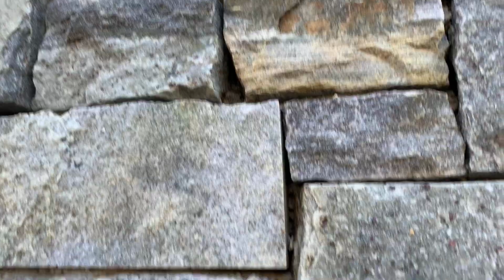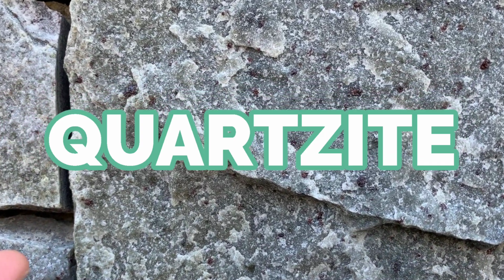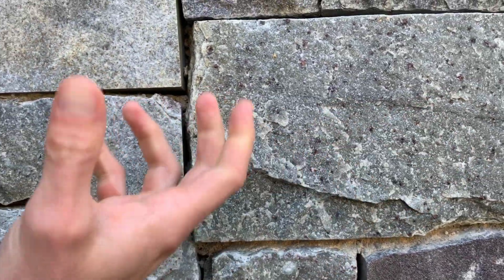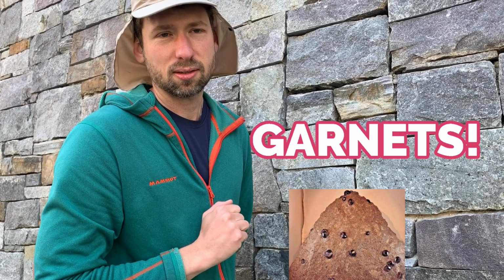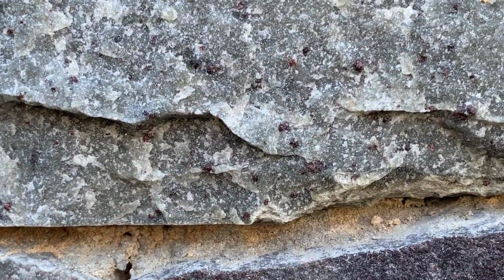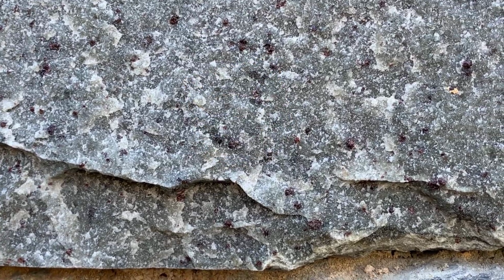Here we have what I would call a nice quartzite, which is a very hard rock made out of sand. And this quartzite has been squeezed, like this, squeezed and baked at very high temperatures until it created a new mineral, these little red things that are called garnets. And so this is evidence of this rock having been put at very high temperatures, and this occurred below the surface of the earth, maybe even a mile below our feet.